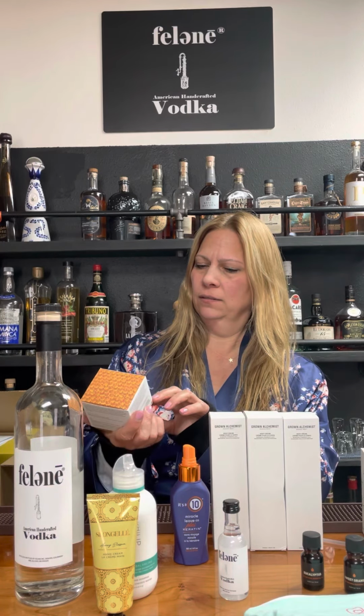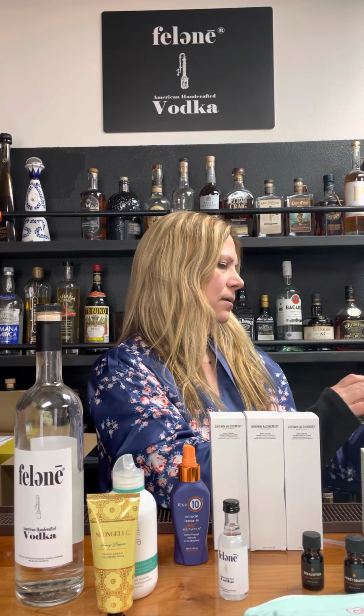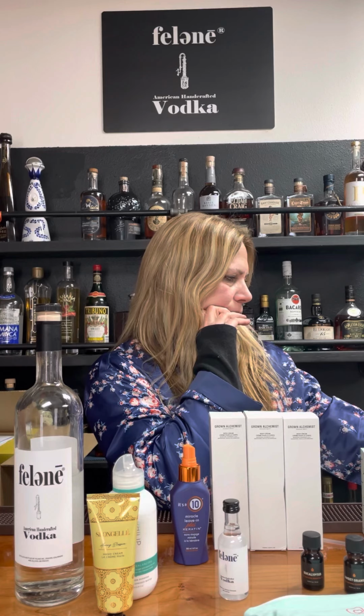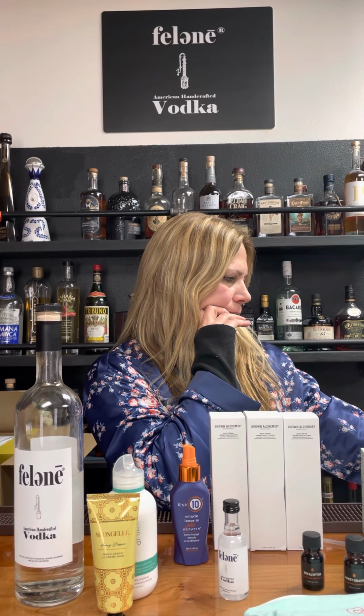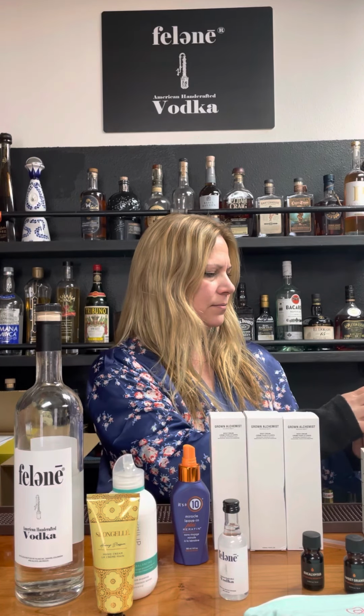So this is Intense Moisturizer. But I think it's for your hair because it says Halo. I can't speak French, and I think it's in French. I don't know. Well, anyway, I think it's for the hair.